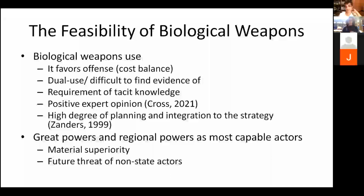In addition to those, it requires high degrees of planning and integration into a long-term strategy to make sure that it works. When we think about the required material superiority to produce these weapons, great powers or regional powers seem to be the most capable actors, but that does not mean that it will go on this way. In the future, if the technology democratizes enough, we might have a future threat from non-state actors that we should not ignore. But in this presentation, I'll mostly focus on states.